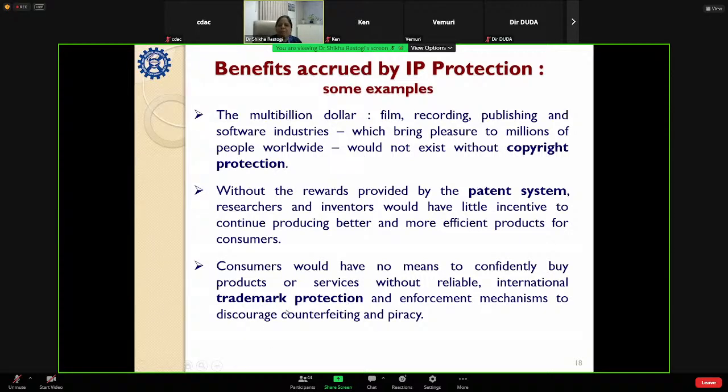And without trademark protection, do you have any reliability to buy a product confidently? The best example is a smartphone. If you have four smartphones on a table and you don't have any label on them, how would you decide which one to buy? As soon as the mark comes, Samsung, Vivo, Apple, Micromax, Redmi, then according to your confidence in that company, you will choose the desired phone. That is the fun of a trademark.